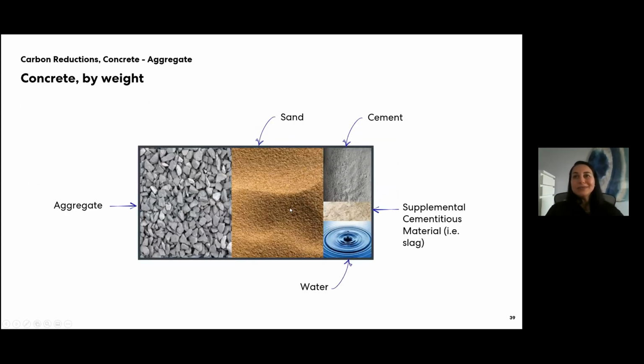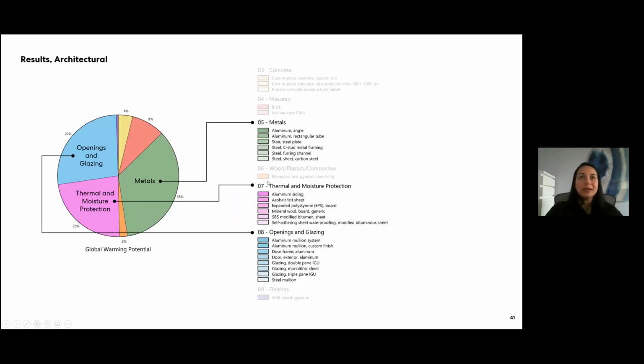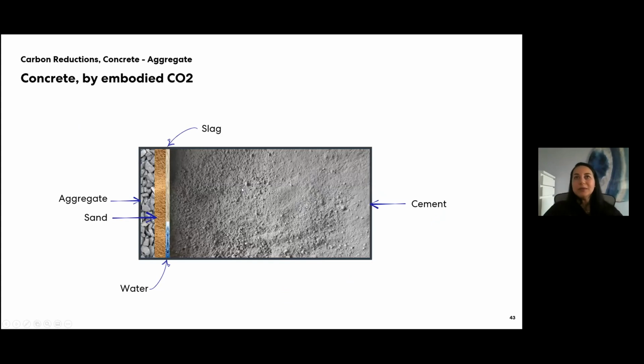And why did concrete make such a difference? Well, if you take a look at concrete by weight, most of it is aggregate, lots of sand. So this is proportionally what goes into concrete: cement's not that much, SCMs are not that much. But when you take a look at how it's split in terms of the amount of embodied carbon, you can see that the biggest chunk of it is to do with cement, and that's why we focus on cement first.